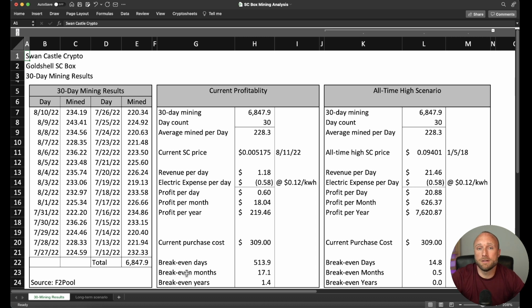So personally, my strategy for this SC Box miner is to continue to accumulate coins through this bear market with the intention of selling these coins if we were to see another bull run over the next couple years, and hopefully to be able to sell at near these all-time high prices.